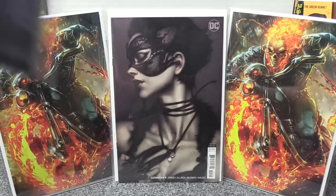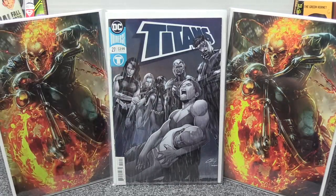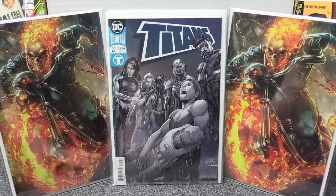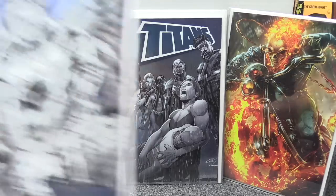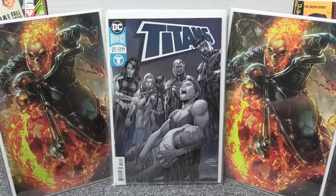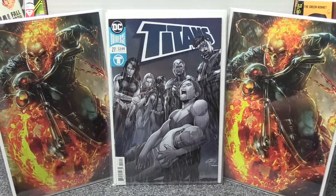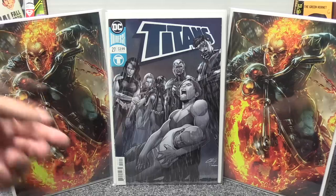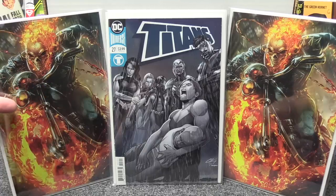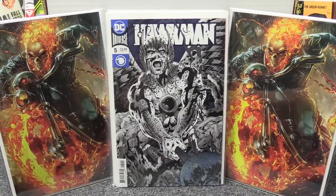So got Titans 27, the foil cover. I only grabbed it because of the foil cover. And to be honest, some of these foil covers, they're not really all that great. It's really subdued colors, and I don't know. Imagine this Ghost Rider with a foil cover. Shit, that would look awesome. But these are okay, it's just whatever. I grabbed it. Hawkman number 5. I'm not reading the story, but I grabbed it for that one.